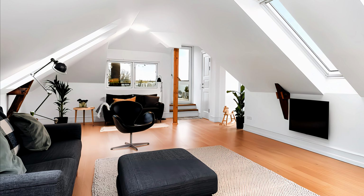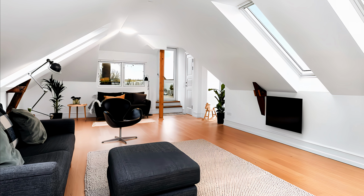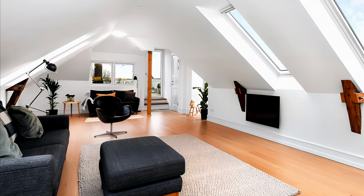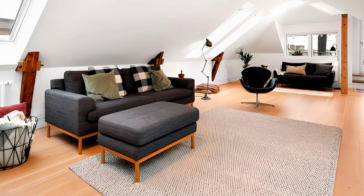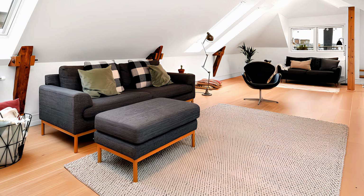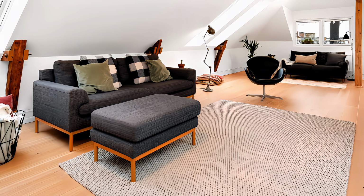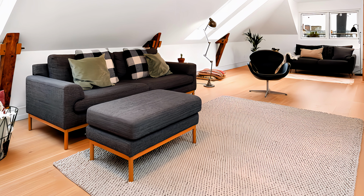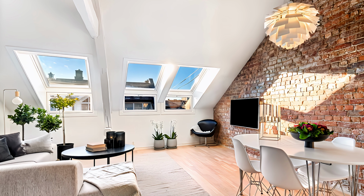When planning an attic conversion, several critical design considerations must be addressed to ensure the transformation results in a functional and stylish living space. One of the foremost aspects is ceiling height. Attics often have sloped ceilings, which can limit the usable space. It's essential to measure the height at the highest and lowest points to determine if the area meets the minimum requirements for habitable rooms, which typically range between 7 to 8 feet.